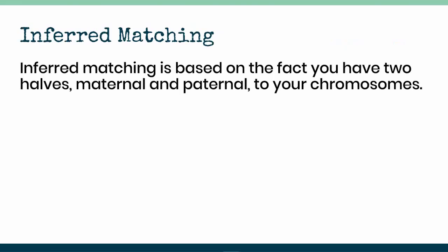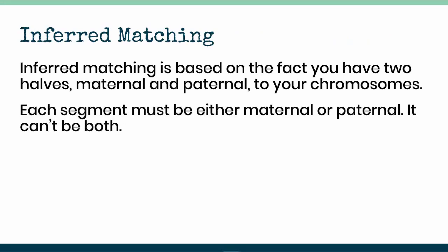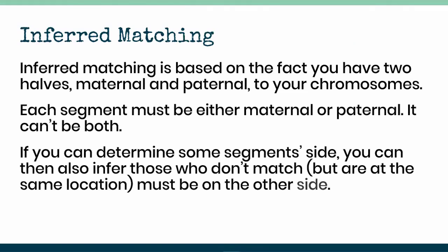Inferred matching is based on the fact that you have two halves to a chromosome, maternal and paternal. Each segment has to be either maternal or paternal. It can't be both. If you can determine some segment's side, maternal or paternal, you can then also infer that those who don't match but are at the same location must be on the other side. This is like binary. It's 1 or 0, 2, 3, 4 are not a choice. So if it's not 1, it must be 0, and if it's not 0, it must be 1. That's why this works: you narrow it down to those choices.